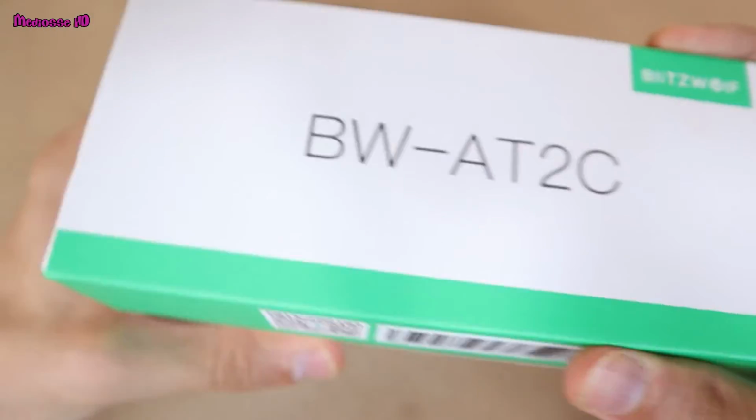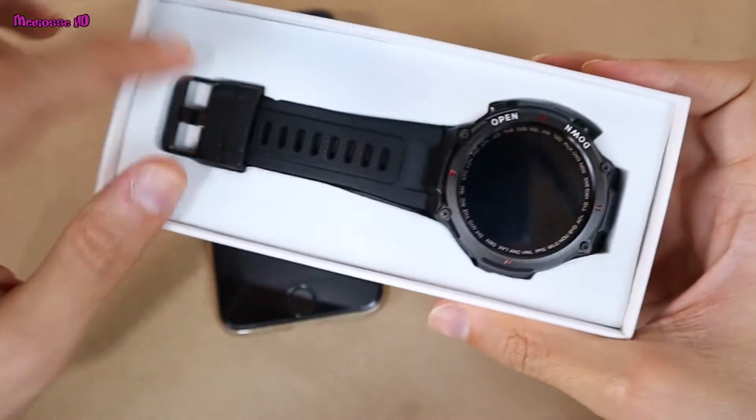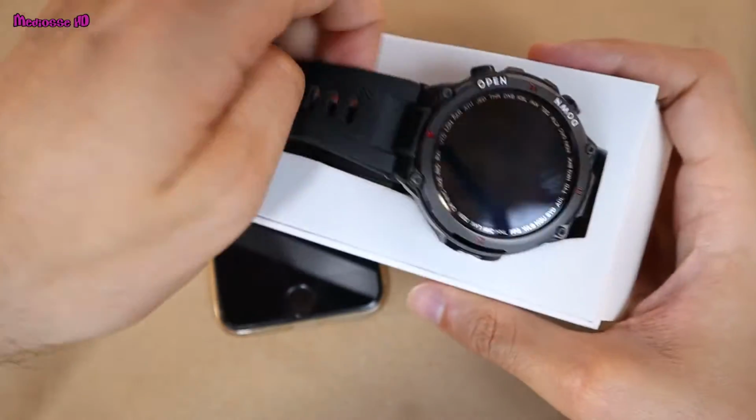I used it for 2 months to experience the watch. I put it back in the box just to show what was in the box.